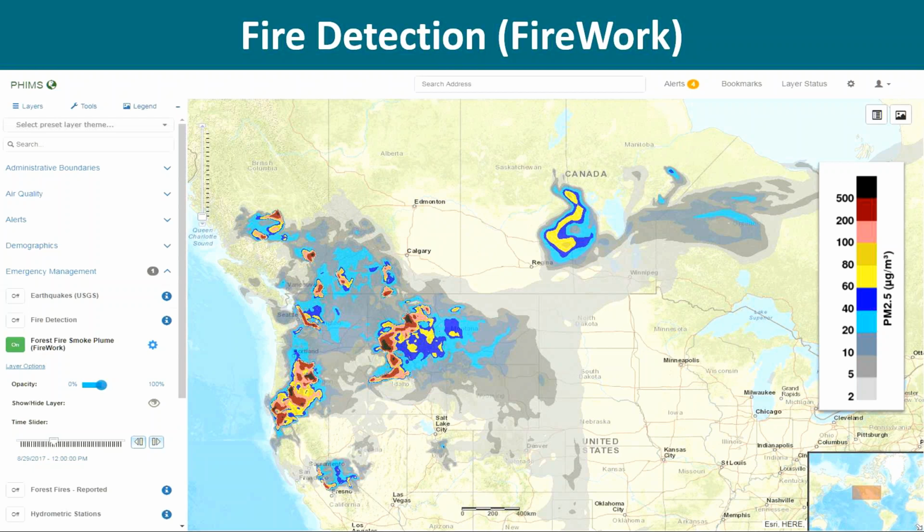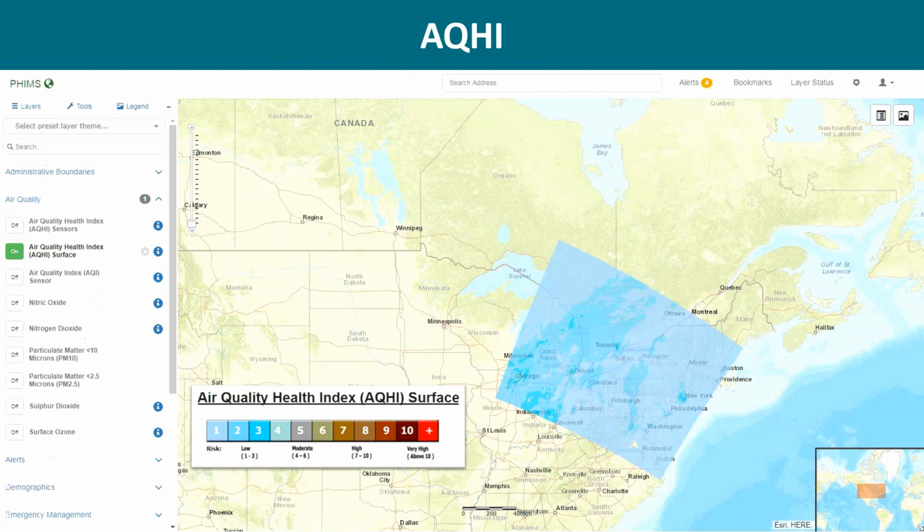Oh, we also can pull in products like FireWork. We can see smoke plumes across Canada, so that's really important during wildfire seasons. And we can compare that at the same time to the AQHI, or any of the other air quality parameters that we've included. You can look specifically at nitric oxide, PM 2.5 or 10, and again, all pulled from the Environment Canada sensors, through their modeling process for the country, and it is as near real time as they are providing the information.